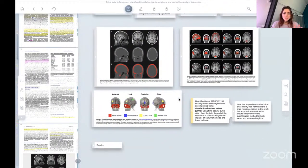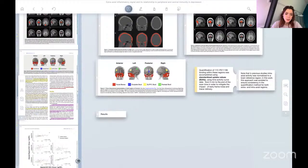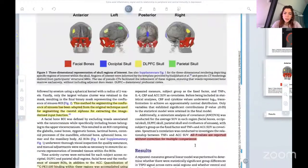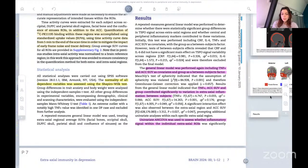So yeah, the main message is we have periphery, we have neuroinflammation, and we have these extra-axial regions that maybe are mediating these other two that are not correlated. And so if we go into the results, I'll show you directly here. I grouped them mainly for results. First of all, the brain inflammation together with the peripheral inflammation and the group explain the extra-axial variability, so the variability in the signal of these regions of interest.